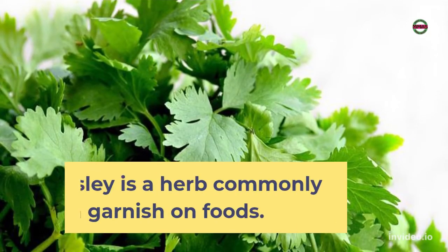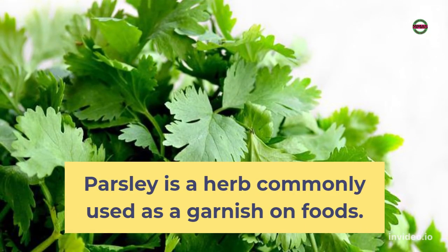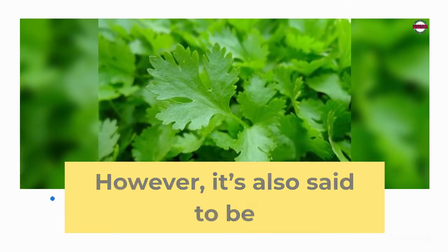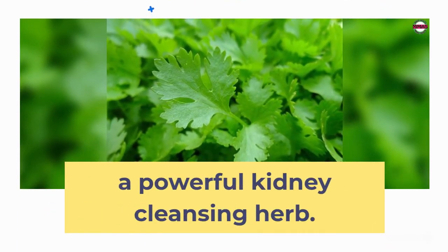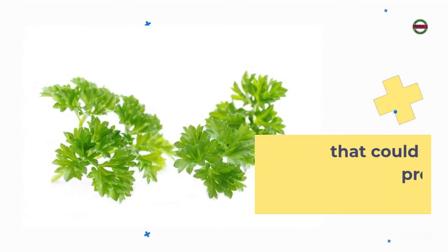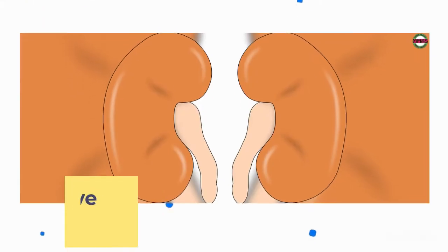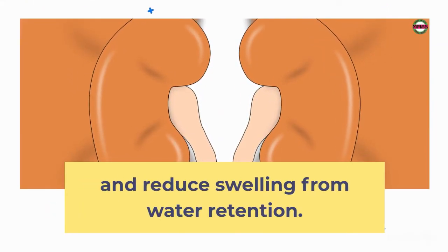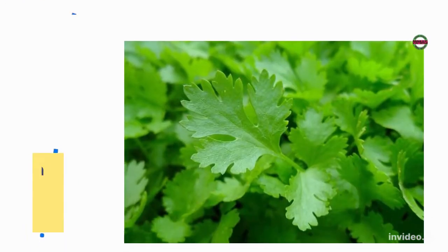Parsley. Parsley is a herb commonly used as a garnish on foods. However, it's also said to be a powerful kidney cleansing herb. Parsley may have mild diuretic properties that could help promote urination. Parsley would help remove toxins via the kidneys and reduce swelling from water retention.